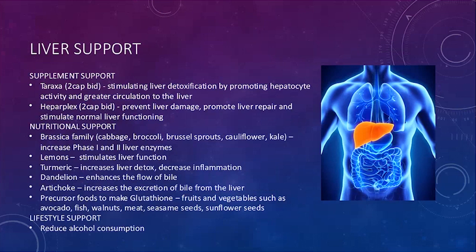The Terexa actually has some nutrients in it. It has B6, B12, and magnesium. It has some turmeric and dandelion. It also has some of those lipotropic factors, which help to move the fat-soluble toxins out. And then there's the Heparaplex, which is made up of more botanicals.